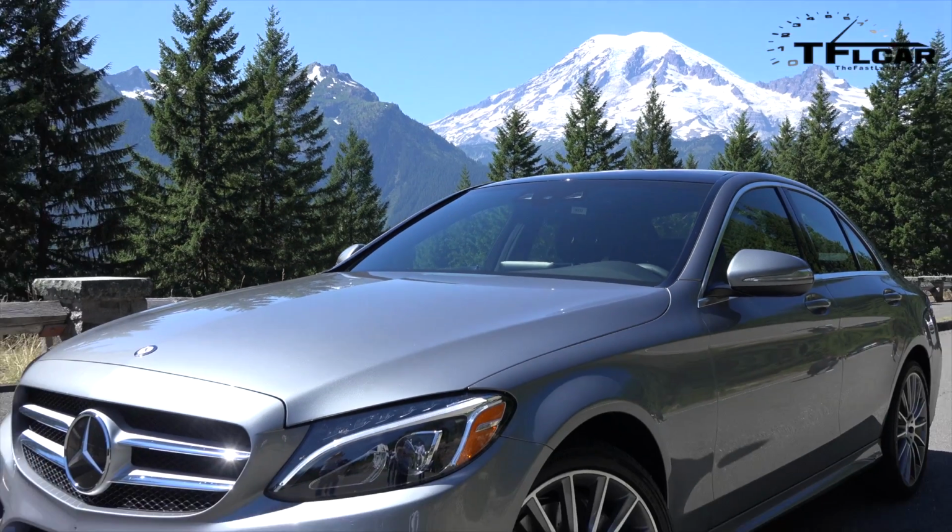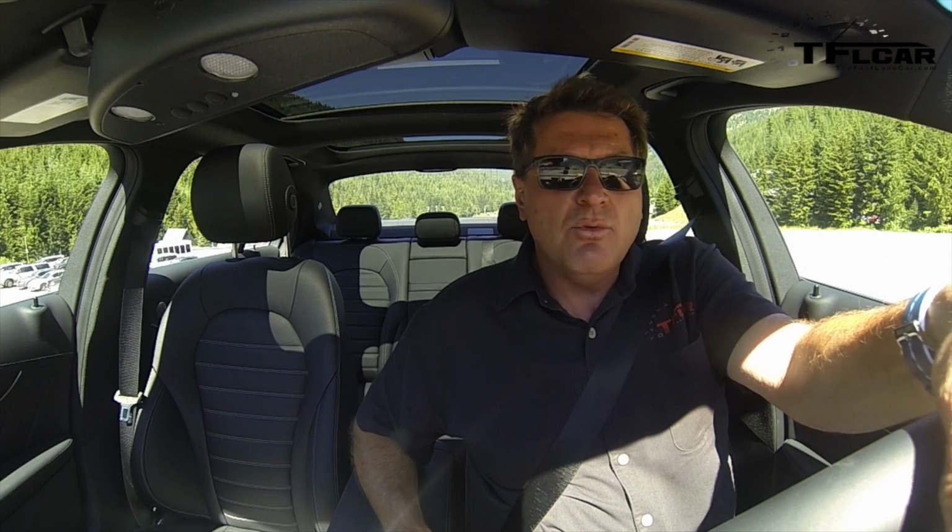And MPG has been announced, and it's actually really good. It's 22 city and 29 highway for a combined 24, which for a car that puts out over 300 horsepower, quite frankly, is phenomenal.